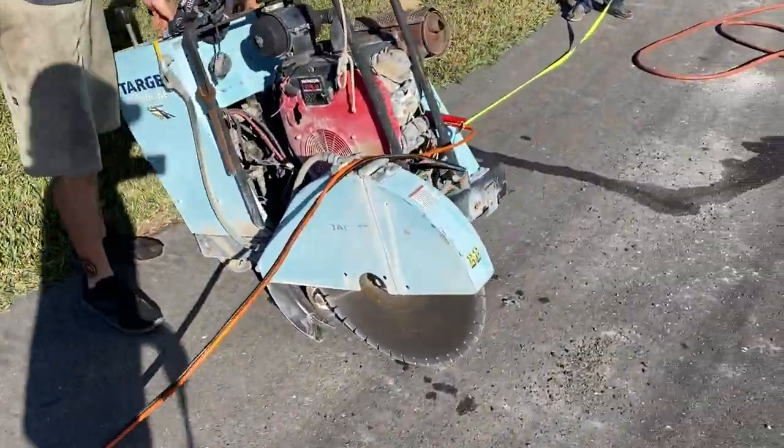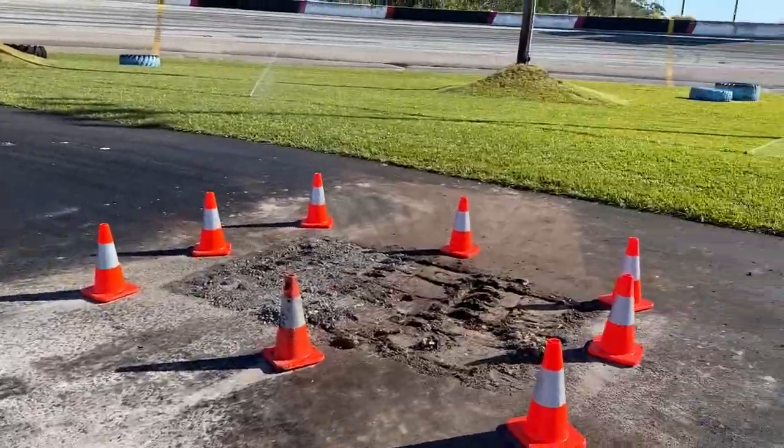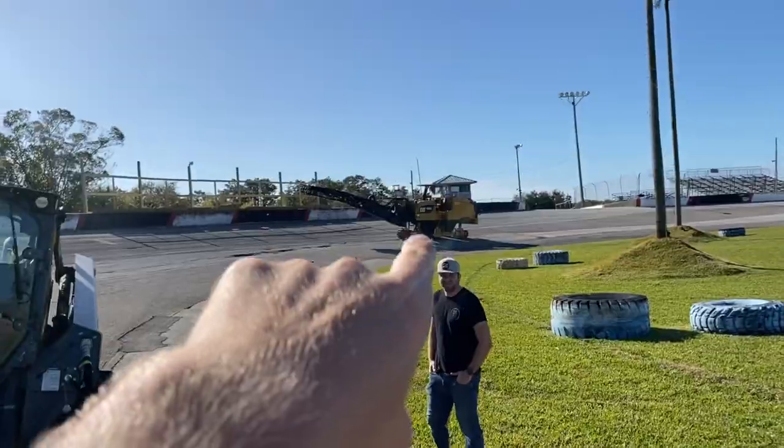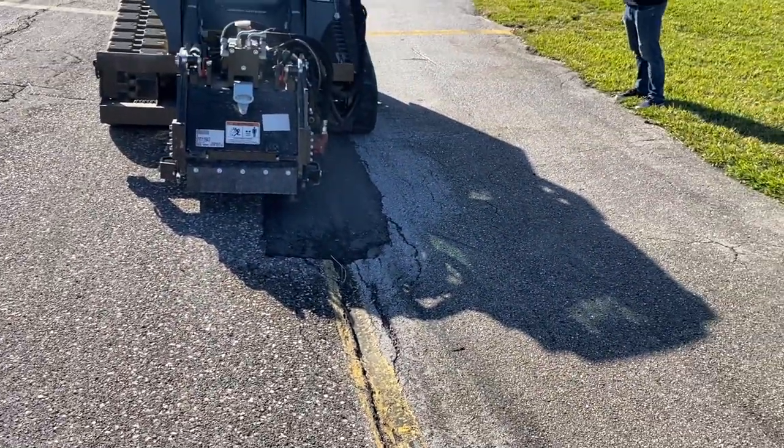Old faithful, dude. Oh, look, we didn't even need the hose. The sprinklers are getting us. You guys, while we wait for the Cat guy to come tell us if we can keep going or not, we're going to just start bump milling stuff.